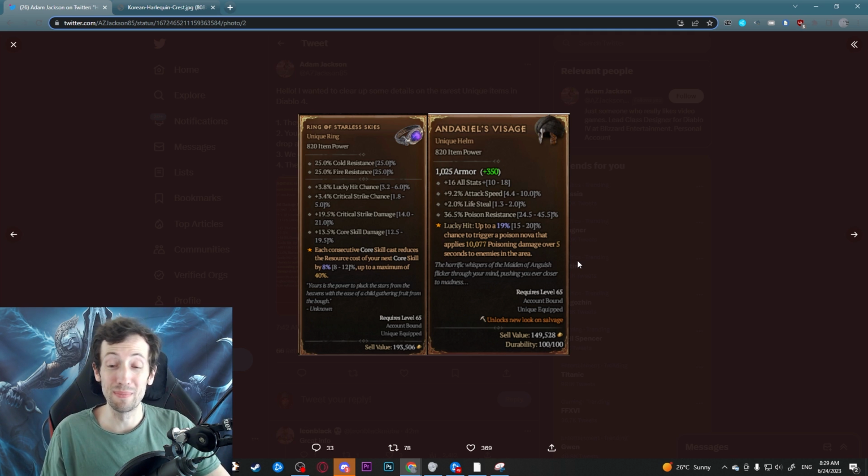So that could be pretty busted on its own, which is why I think Andariel's is actually way more interesting than the Harlequin Crest. It's not as strong offensively, but the lifesteal itself is probably one of the most ridiculous mechanics. And it has this poison damage there. So especially for something like rogues or druids that actually have some kind of synergies with poison, this could be very interesting. There are certain passives and certain interactions where you can really make use of this. And this poisoning damage seems to have a very high base value, so I'm really excited to see something like that in action. But oh well.